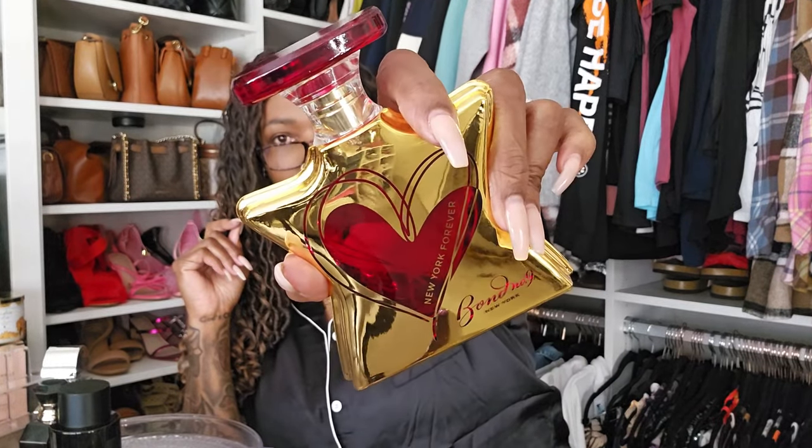Okay, this one, hubby got me this. This is New York Forever by Bond No. 9. I believe he got me this for Christmas. I had never heard of this brand until he bought it for me. These are pretty pricey as well.